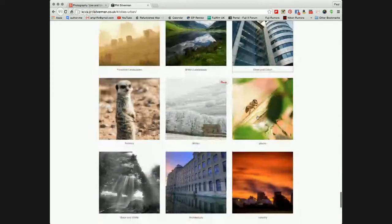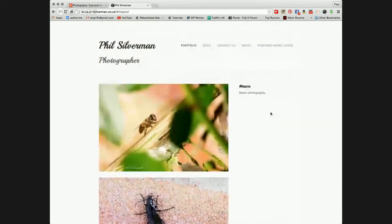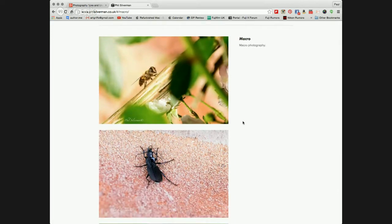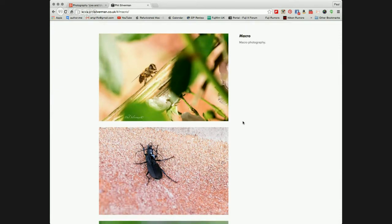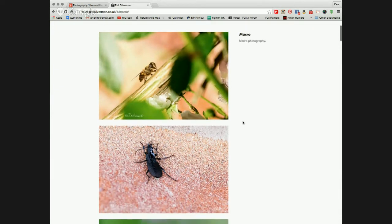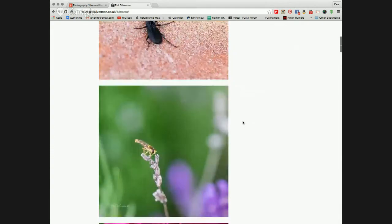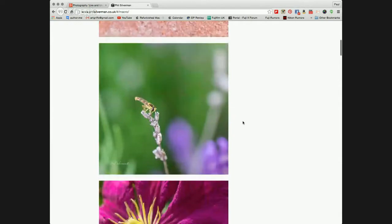Let's have just a quick look at the macro, just for a couple of images. Do you find you can get this into your stock library as well, macro photography? I've only just started, and they've accepted a few. Would you believe they're both with the Fuji, in the macro setting, with the 18-135 on. Yes, and fantastic results, and the same with that.